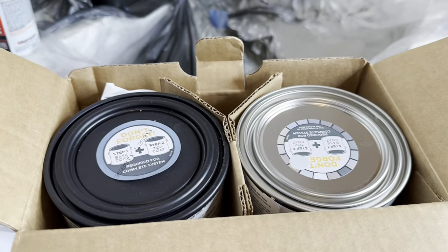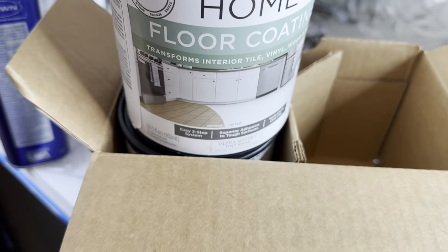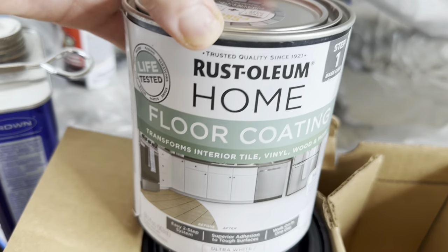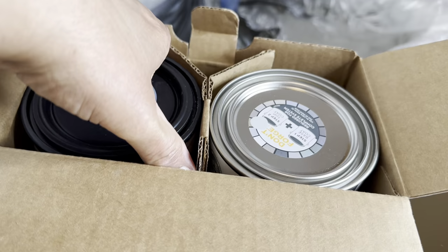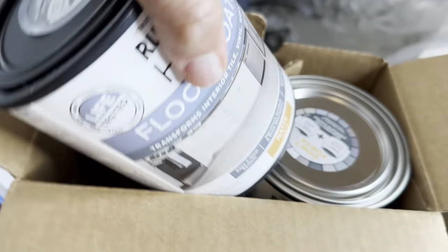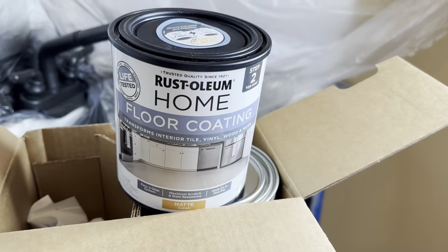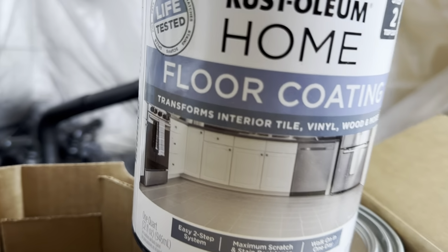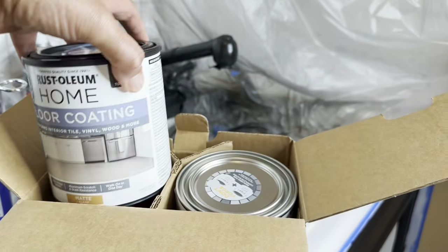So, as I said, it does come in a two-part kit. The first bottle I held up, that's the cleaner. It wants you to clean the floor with that. And then you have the paint. And then this one here is the sealer. It's the top coat that you put on your floor. So let's go ahead and get set up.